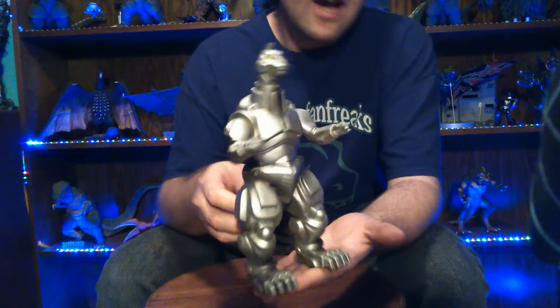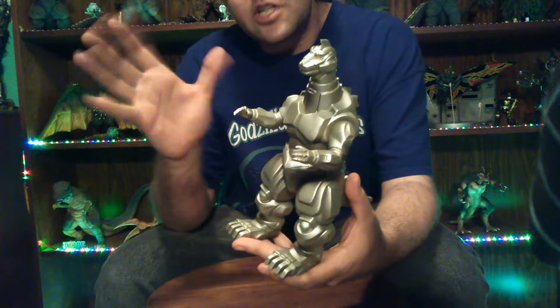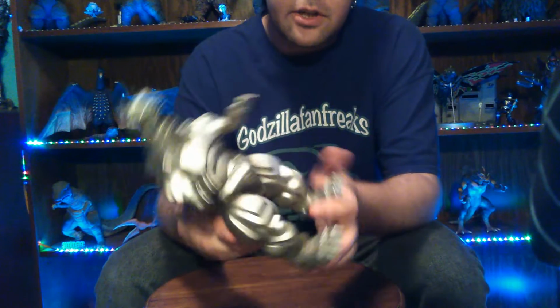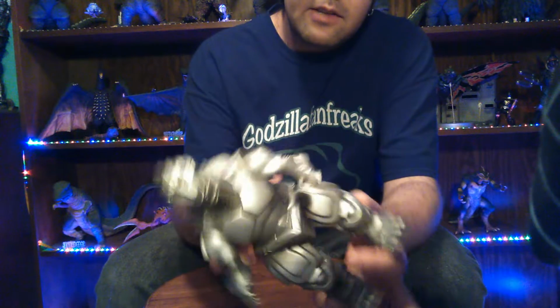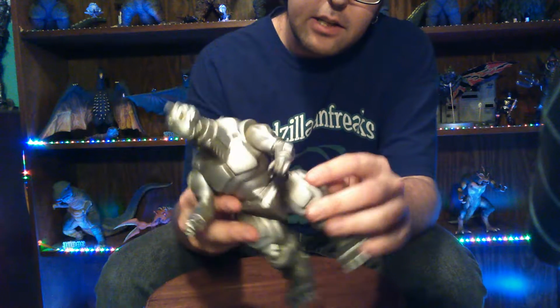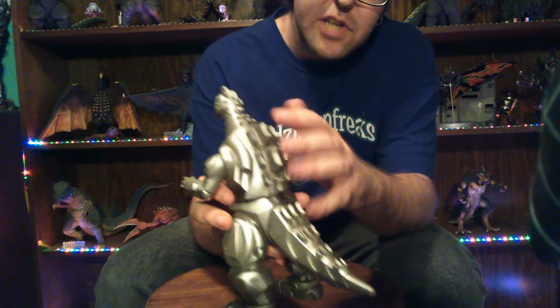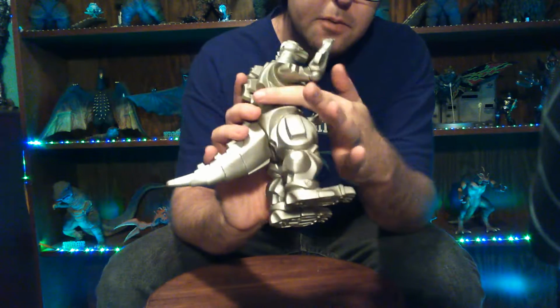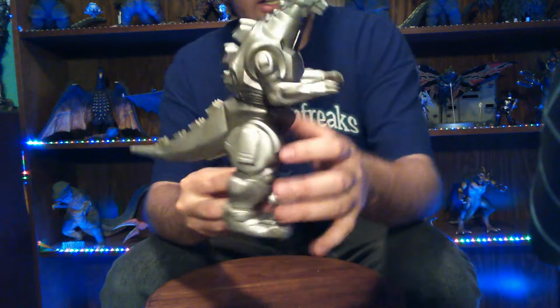Now, paint apps on this guy, pretty basic. He's pretty much all silver all the way around. Not really a shiny silver, pretty much a dullish silver, but it's got a little bit of a shine to it. Eyes are a golden yellow. And then, of course, he's got some black shading here and there, along the spines and whatnot, very, very lightly touched on, on his sides here, underneath his arms, by his waist and whatnot.